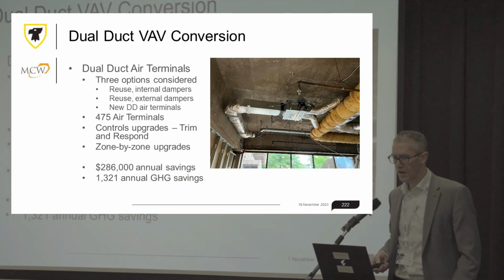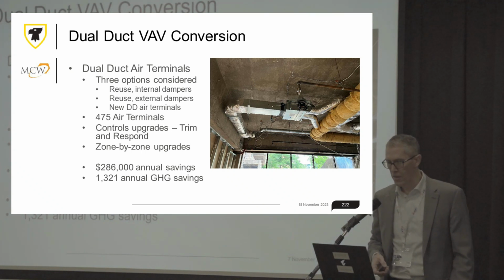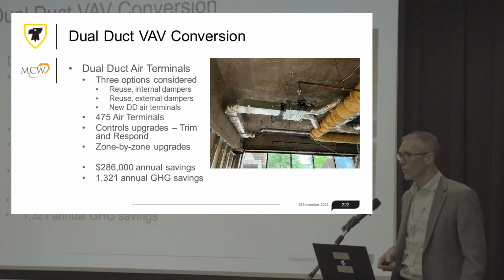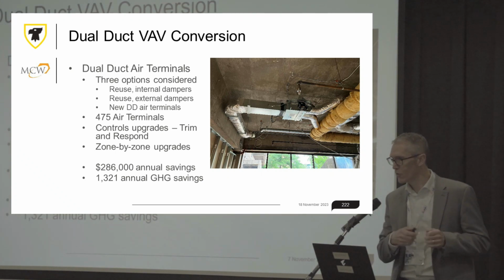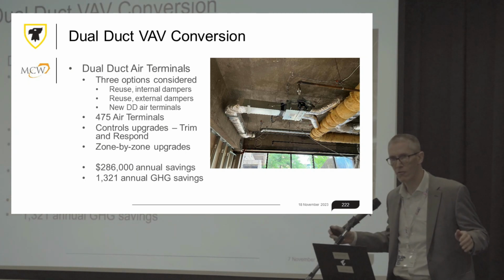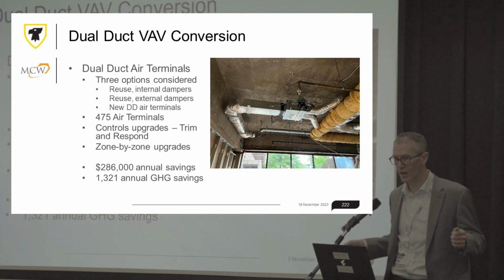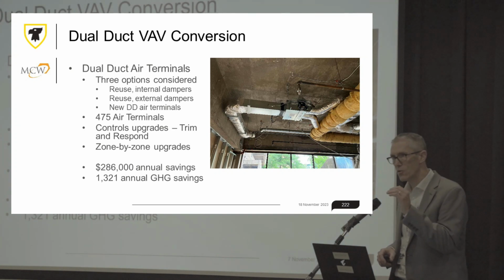The controls are great because we do have trim and respond on the hot deck and also on the cold deck, so that you're only providing the temperature air that you need for whatever your worst case condition is. And so then we have the automation system that looks at all 475. They decide what's the worst condition, and then you only control to that.